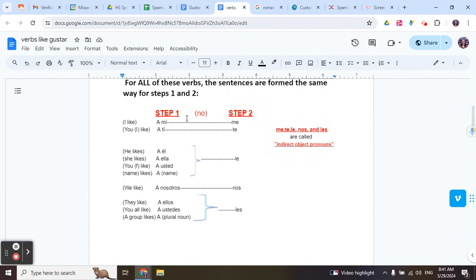I put that there because that's how formal Spanish is spoken. But really, you can ignore step 1 a lot of the time because me is the only indirect object pronoun that goes with me, a mí. So if I just say me gusta, well, you know it's me who likes something. Me can't be he likes. Me can't be we like. Me can't be they like. It can only be I like. So for these ones, a mí me, this part can go, for all the ones that have just one indirect object pronoun per subject, you know what I mean? So if there's only one thing on each side of this, step 1 can go away.